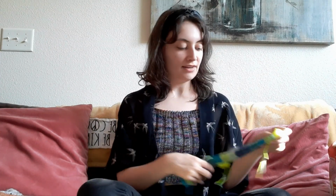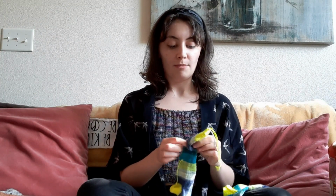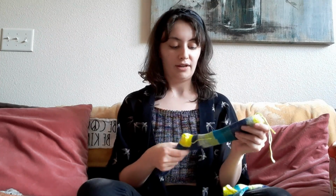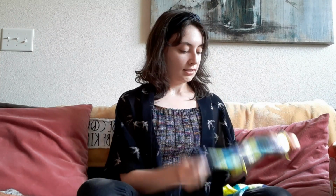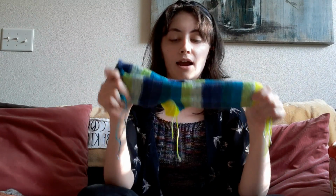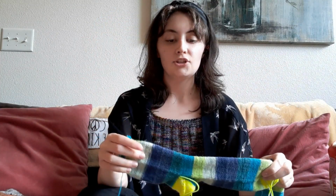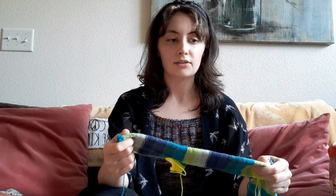All right, and then the next pair of socks still needs the ends all woven in, but they are my typical Magic Loop vanilla 52 stitch sock situation. And these socks are special because they are made out of yarn that was totally gifted to me by two of my friends. So the self-striping is Knit Picks Felici in Lost Lakes, either Lost Lake or Lost Lakes. I think it's Lost Lake.